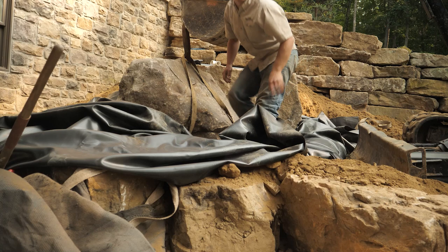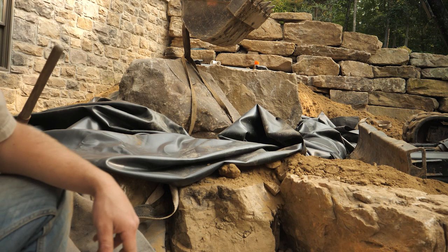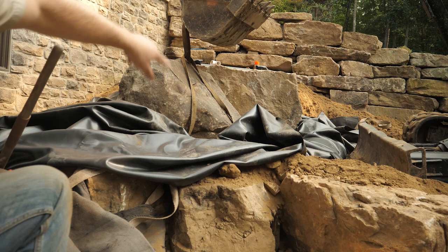Look, how's it look over there, guys? Huh? What do you think? Oh yeah, that's awesome. That is really cool. I love the way that rock hides the face of that spillway rock. Once we get the front layers of the rocks in, it's gonna be awesome.